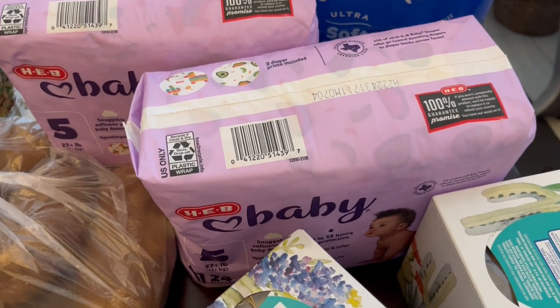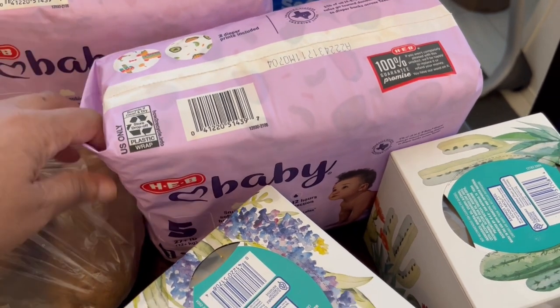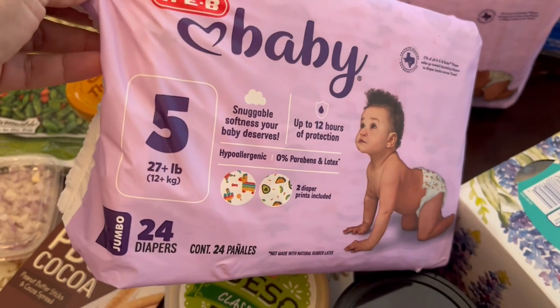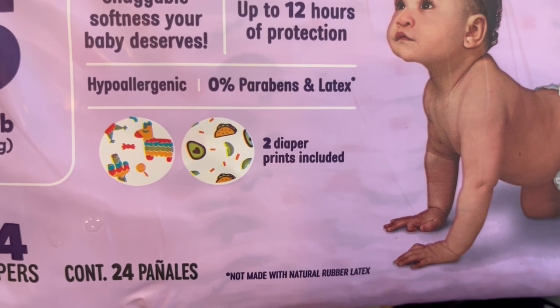I got a couple of packages of diapers. They were buy one, get one free. So we had to put a pause on potty training Harrison. Never tried them before, so I wanted to try them and see what we thought about them. I could not resist those little taco and avocado designs on the diapers.